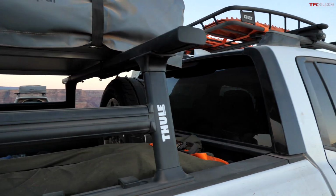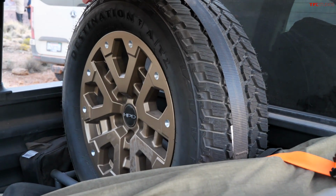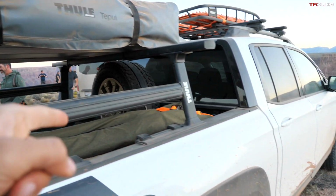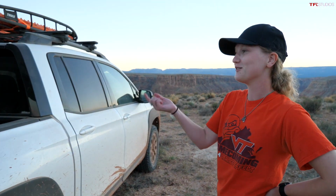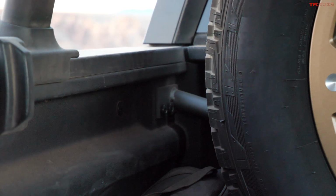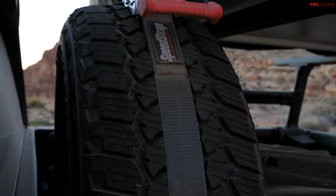But there's a pretty cool tire rack system back here so that you can have a full-size spare, and it's tucked in there pretty nicely. Where is that from and how does it work? So that is another J-Sport item. It basically mounts to the factory tie downs. So there's one up in this corner and then one on the actual bed.